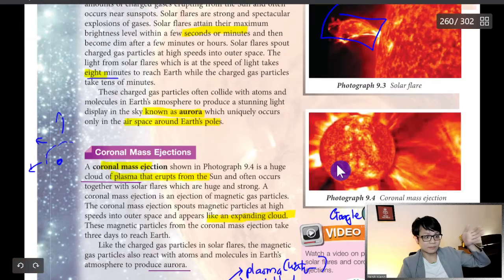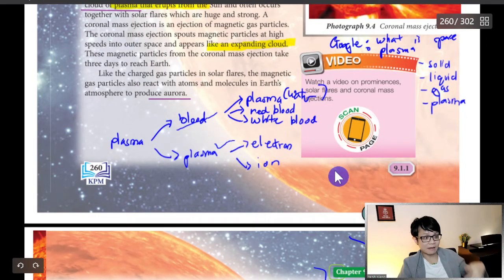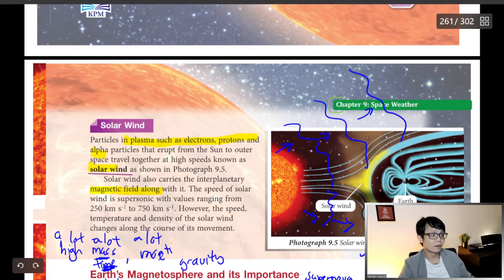So the plasma that is coming out, we also call it plasma, such as electrons, protons, and alpha particles. And if you read some more, 99.99% of the space is actually plasma.